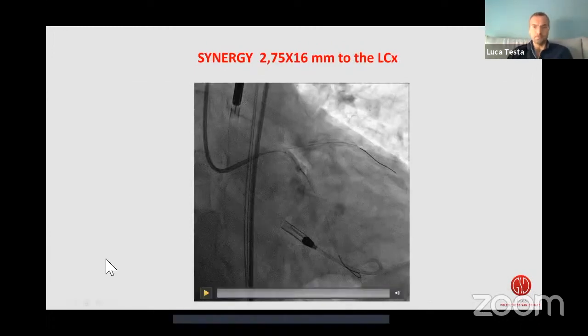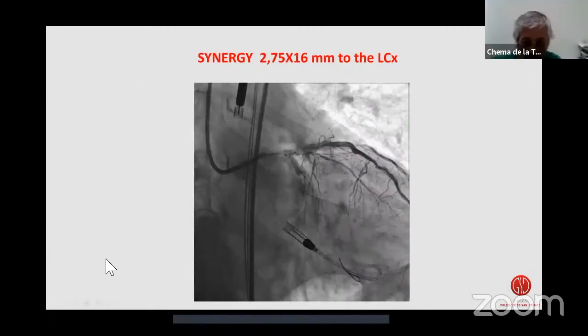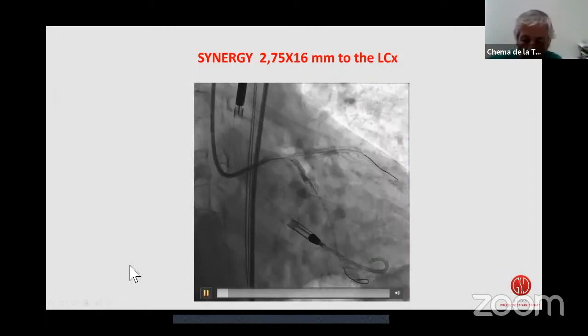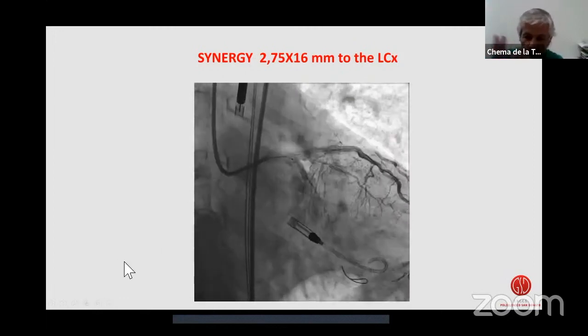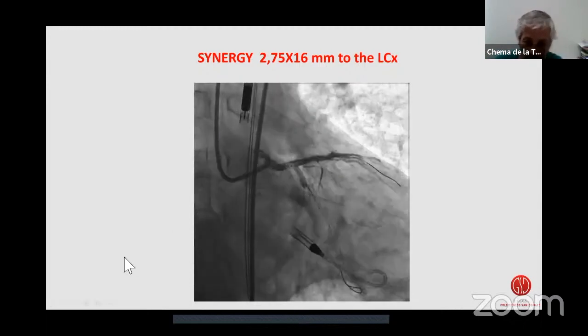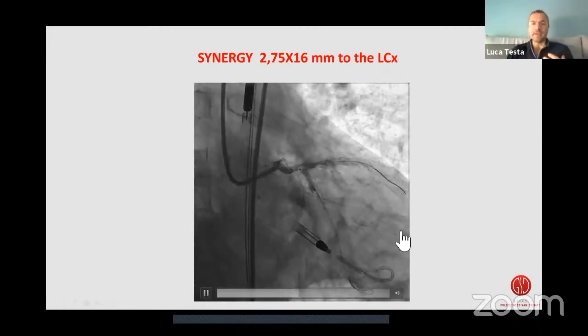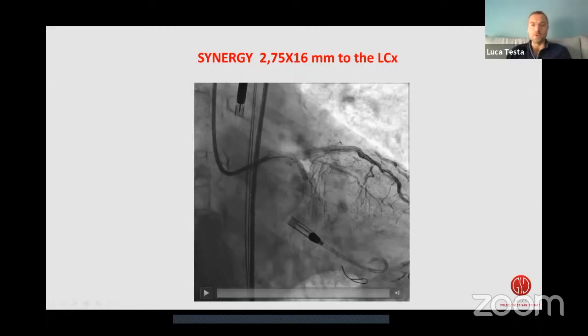What do you think? It's true that the angulation is close to 90 degrees, which is good for T, and you don't have a lot of metallic material in the distal main at the end. But culotte is going to be a problem because the LCX is much smaller than the main. Then I think T or TAP would be the best here. I agree with you. I'm personally a fan of the culotte technique, but not with this discrepancy. The left main is huge.